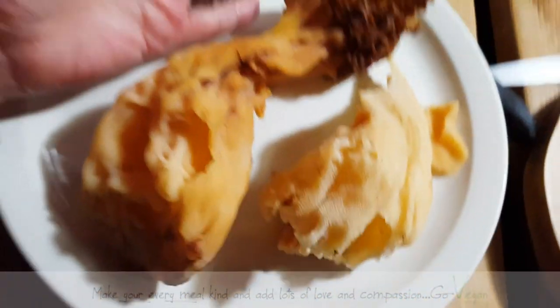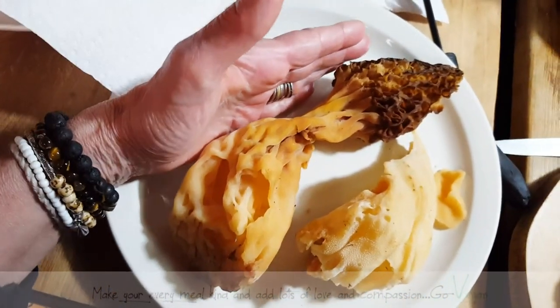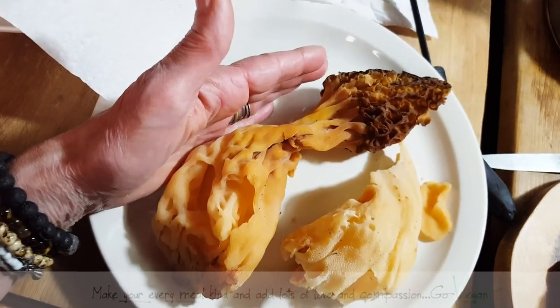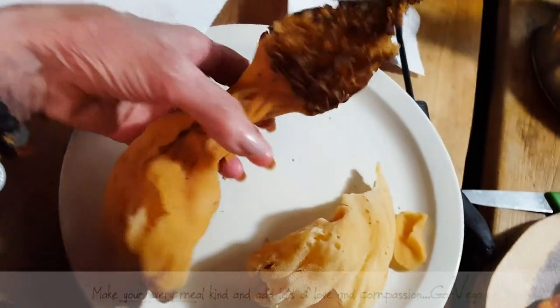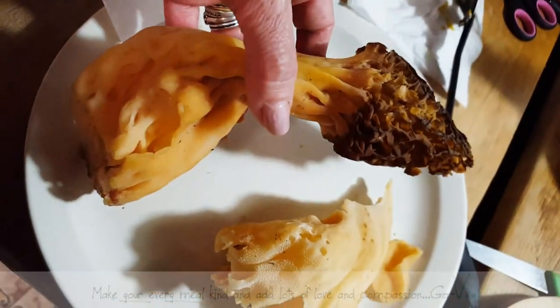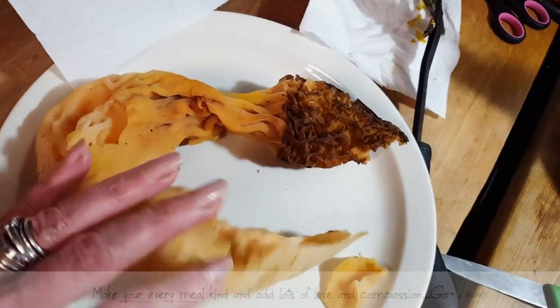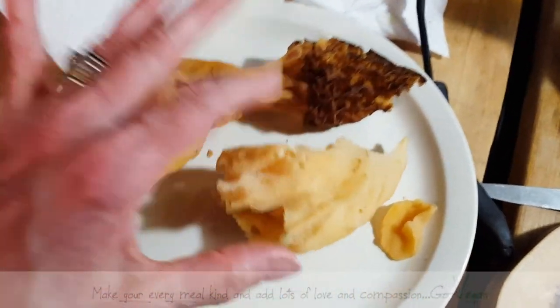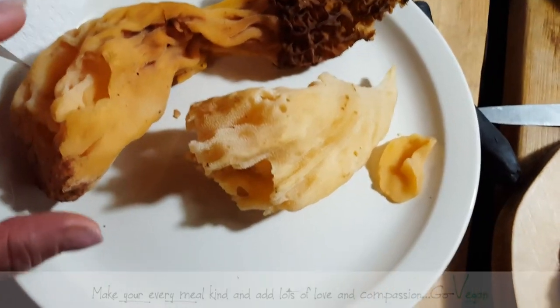Here it is. Now, there's my hand right there, and that is the size of this. Unfortunately, it was breaking on our way home, and we managed to pick up a stump that's still in good condition that we're going to cook up tonight. But yeah, very, very exciting.